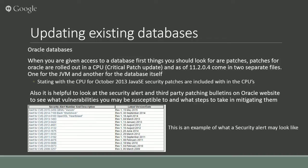It's also very helpful to go to Oracle's website and look at the security alert and third-party patching bulletins to see what vulnerabilities you may be susceptible to and what steps you must take in mitigating them. You can see here in the bottom left corner, you have security alert and number description, and you can quite readily recognize some of the more recent ones that were very scary, such as Shellshock and Heartbleed. I'm unfamiliar with Venom. I haven't heard of it. But this is what a security alert on Oracle's database would look like. All of those are links, and they give you steps to mitigating those vulnerabilities on your database.